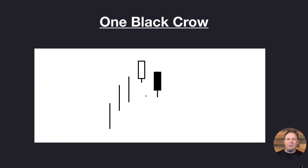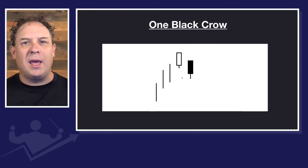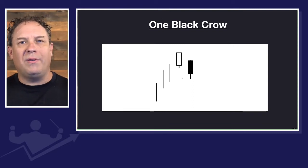I can't even put words to it. It is an extremely, extremely bearish formation. Very, very solid. All right, so get that one ingrained in your mind, and I kind of make a big deal about it because most people don't talk about it, and it is such a good pattern. One of my favorites for sure.